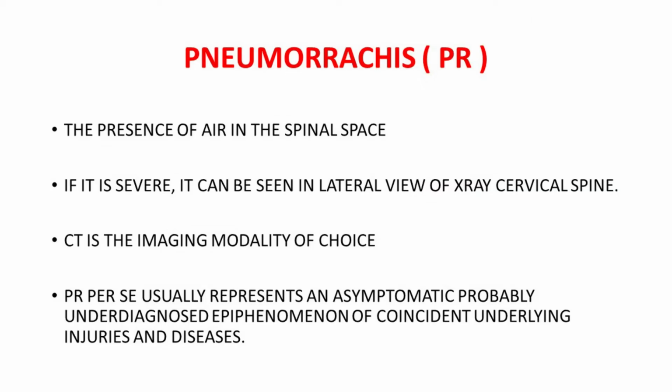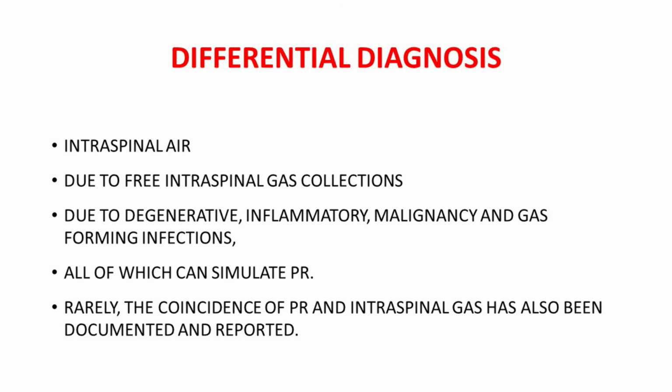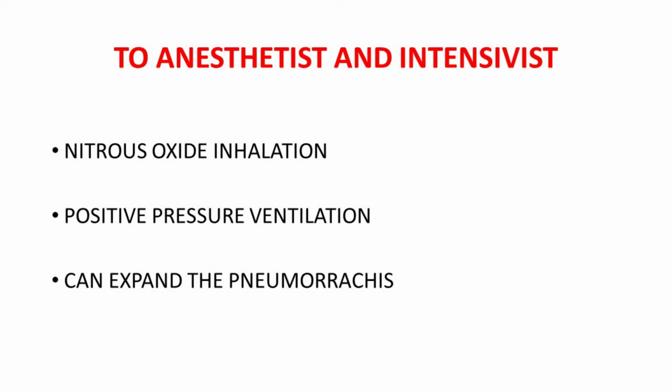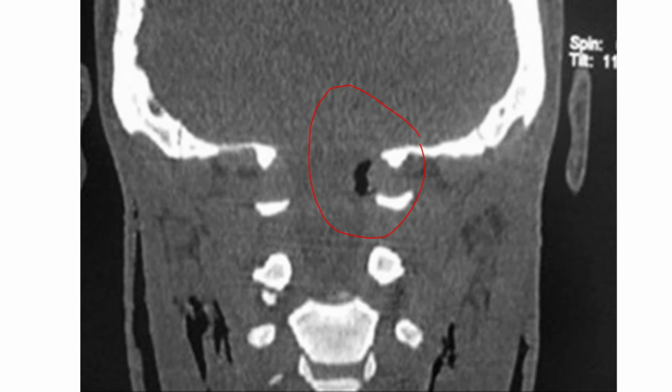Few relative contraindications are there if there is significant positive pressure ventilation in a known case of pneumorrhachis or pneumocephalus, or use of ketamine or succinylcholine, but they can be used if they are more life-saving, right? In our case, PR is very small and use of nitrous oxide might be irrelevant.